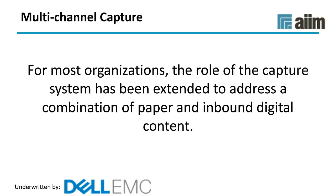As we said by the research, for many organizations, the role of capture is being extended. It's a combination. It's sort of a hybrid world. It's paper and it's other inbound digital content. That is a reality. It can create some amazing opportunities, but it probably creates some challenges, too. Certainly, from an opportunity perspective, directing the content to either line of business processes or to people, customer service representatives for example, for action, that's a real benefit, for sure.